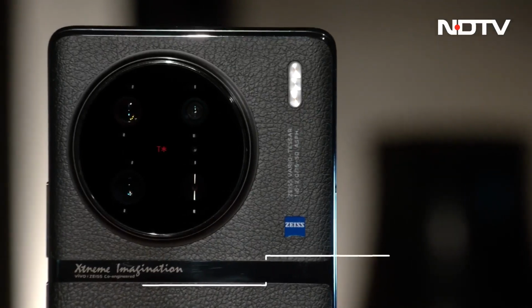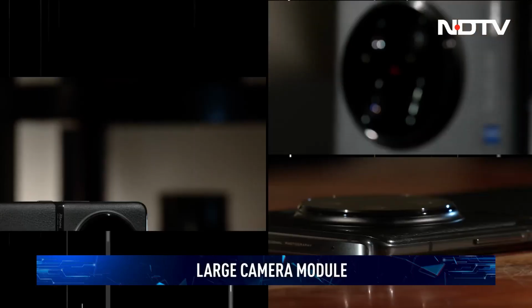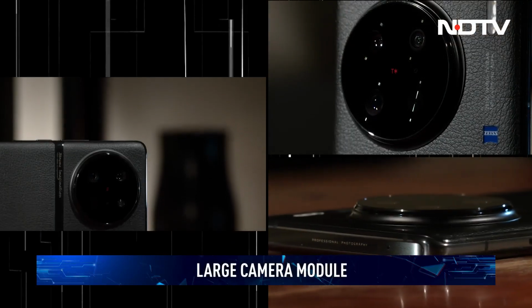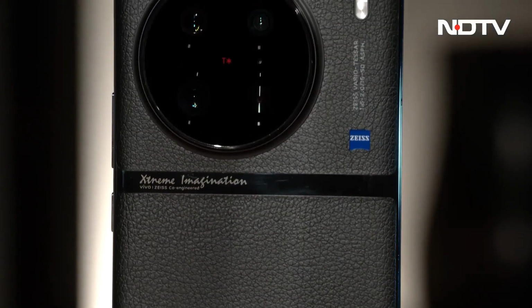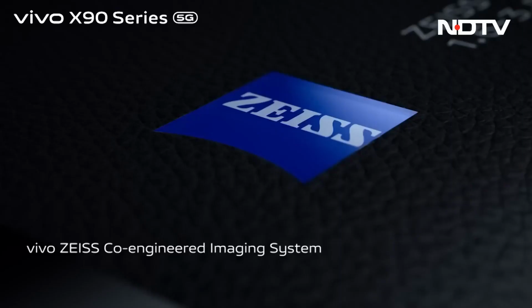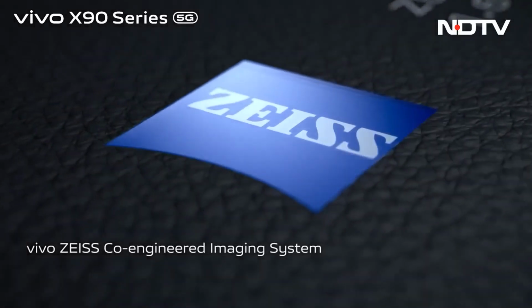The camera module is circular and hosts 3 lenses. It protrudes quite a bit, which gives you a feel for the camera packs without even using it. We see the Zeiss T-Star coating on the camera module, which is protected by Corning Gorilla Glass. The Zeiss branding on the phone looks quite nice.